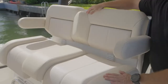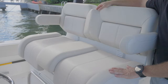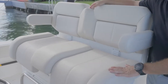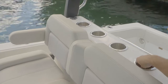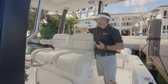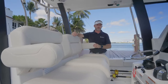So all of our upholstery is done in-house at Aquila, and they do a fantastic job. It's very weather resistant, stays cool, holds up over time, very durable, and we wouldn't want anything less than durable upholstery on a robust boat. Above that, we also have cup holders. You have four cup holders across. Over on the starboard side, you also have your fresh water intake. Underneath that feeds directly to our fresh water tank.